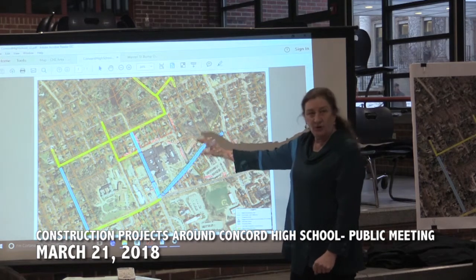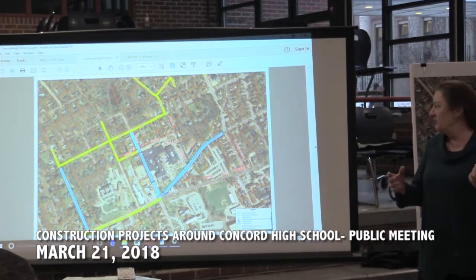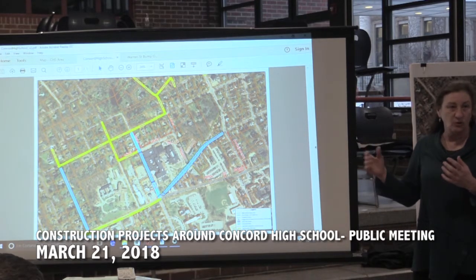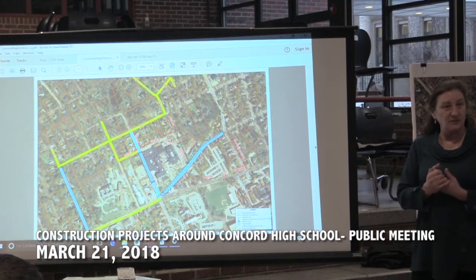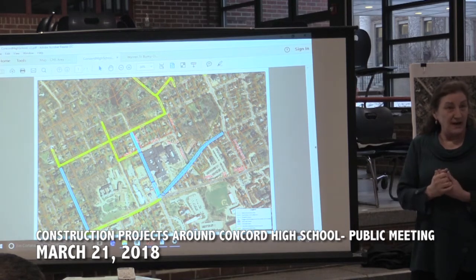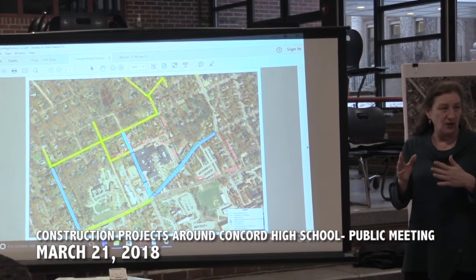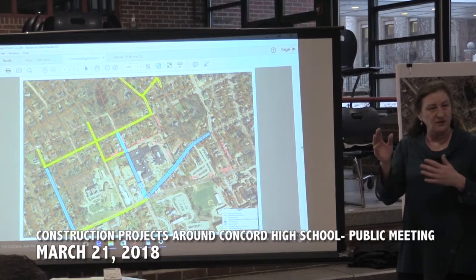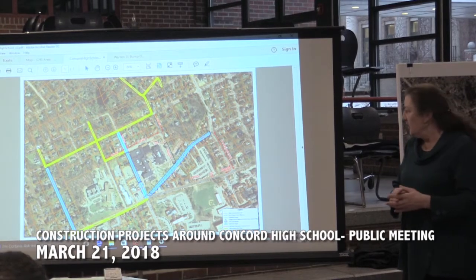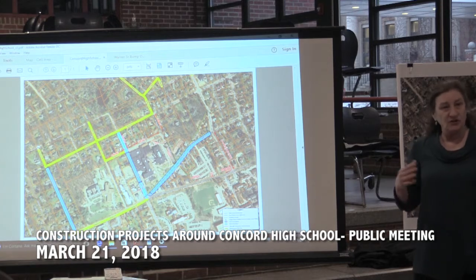Once we finish that, we're going to move on to Kensington Street. Kensington Street is going to have a lot less impact on the school. It'll have impact on the residents, but it'll be a little more seamless. We have that scheduled for only about 2.5 weeks, same thing. You'll be hooked up to temporary, they'll work on the main, they'll hook up your services, and then we'll leave.